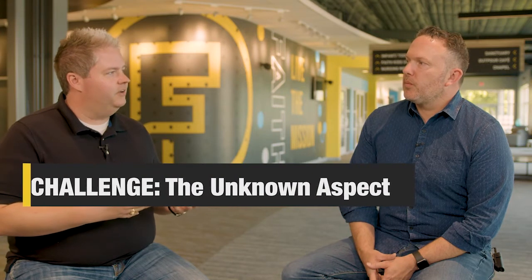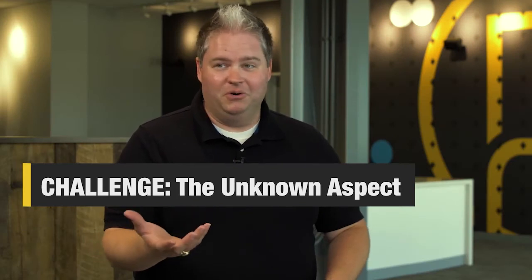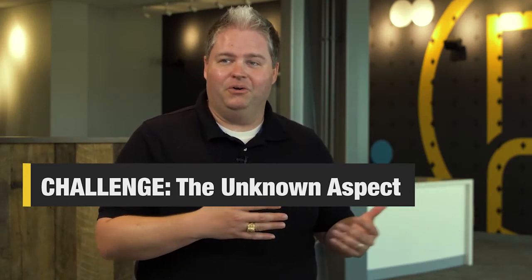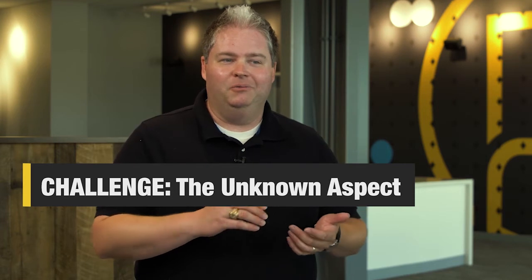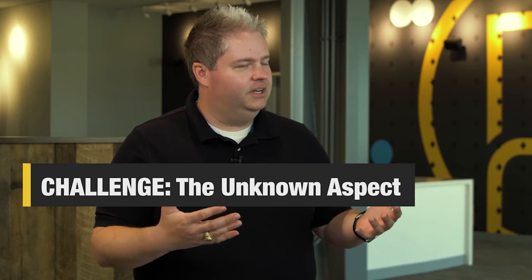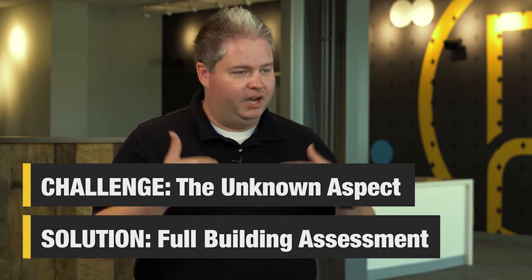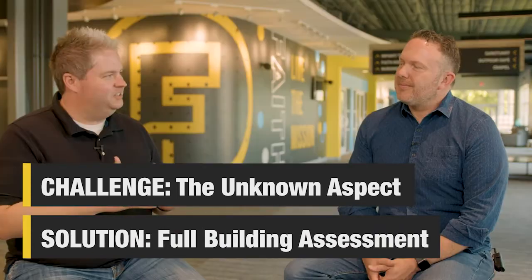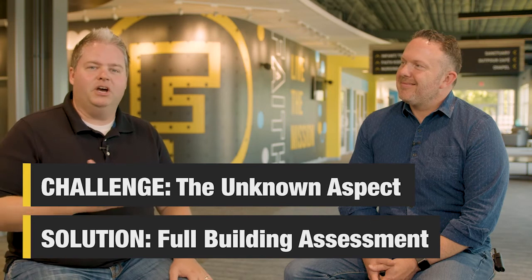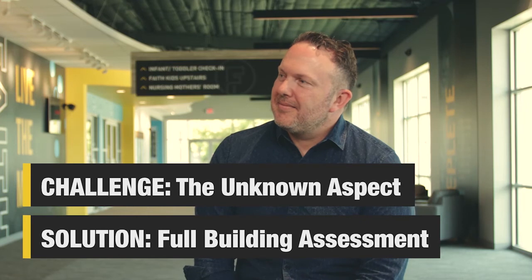One of the things that was a challenge or a pitfall on really any renovation project, but certainly something that we encountered on Faith Church, is the unknown aspect. You don't always know in an existing building, certainly those that are older where existing drawings may not be available, where the plumbing is, where the structure is, and some of those things. So one of the things that we did to get ahead of this is we did a full assessment of the building at an early stage. We got above the ceiling. We tried as best as we could to get into the walls where that was possible, and really try to understand where the infrastructure was and anticipate any potential issues that we needed to encounter.